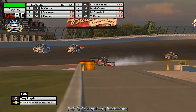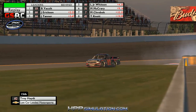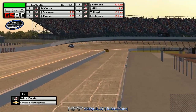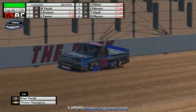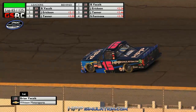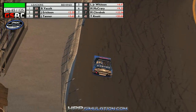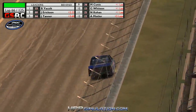Troy Haight doesn't bring out a caution. That's not going to help out Troy's race. Oh man, he almost missed the barrels, but he ended up hitting the barrels at the entrance of pit road, and I see some pretty good damage on that front end nose there of Troy Haight. Jackie Palmore down pit road. Other trucks continuing to circulate here.